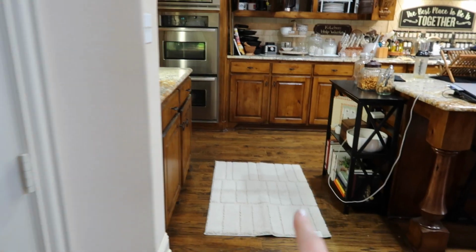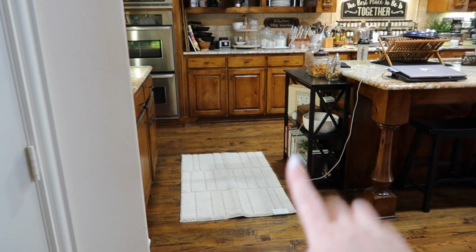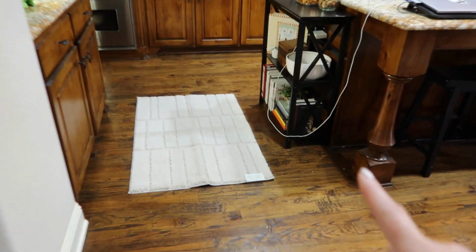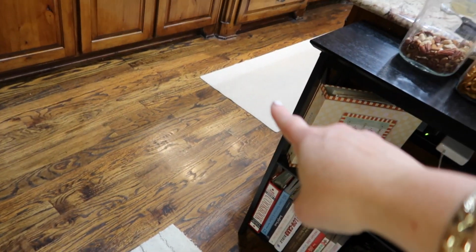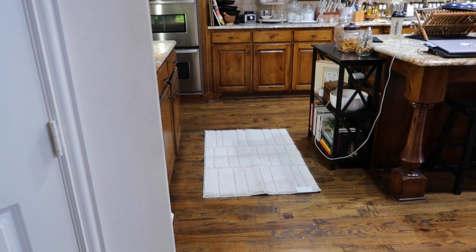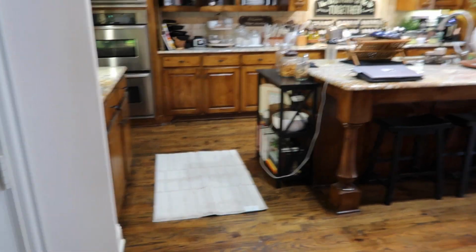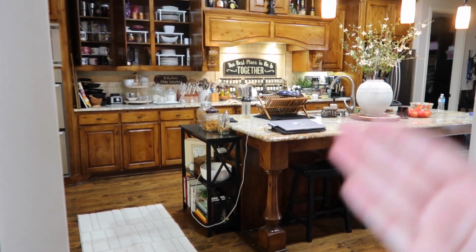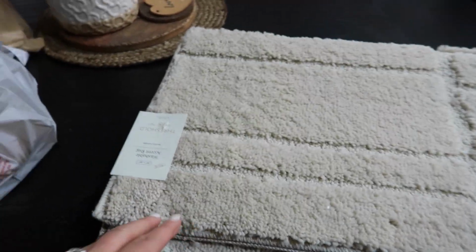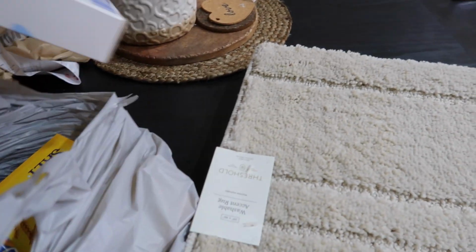Okay, I love that there's a rug there. I don't love that it's that rug. That looks very much like it needs to go in a bathroom. And it's very plush and cushy, but I think that the pile is a little too big. It needs to be smaller like that. So this will be a work in progress, but I definitely think that a rug right here, I love how that breaks it up. And then my kitchen is a lot less wood. So I'll leave this here and we're gonna have to take that back. And then I just got a few other things.